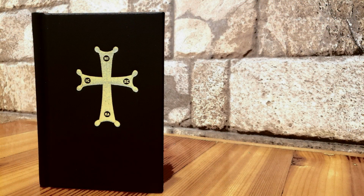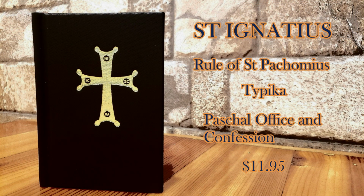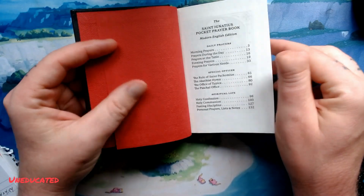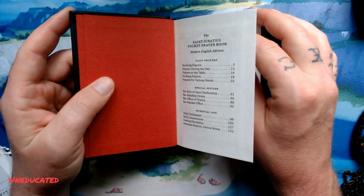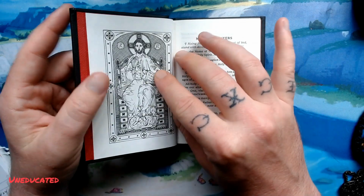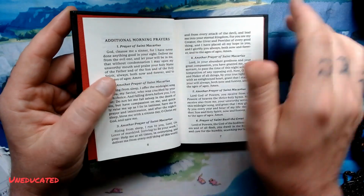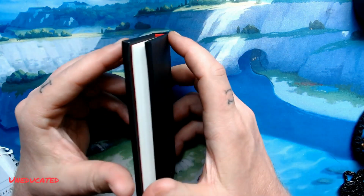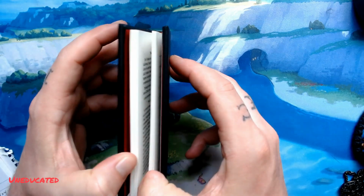Next up, the St. Ignatius prayer book, recently published by St. Ignatius Press in 2022. This one measures in at 3 3/4 inches by 5 1/4 inches, and at $11.95 for a hardback book is quite the bargain. All the information, prayers, and whatnot herein are derived from the Anthologion, although the you, your, and thee, thou options are great. Initially, I reviewed the modern English version. I carry the traditional English version with me when I'm on the go.